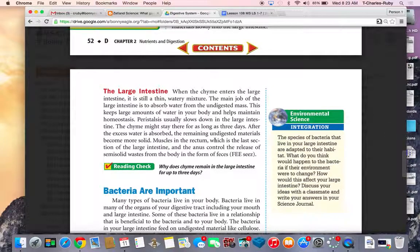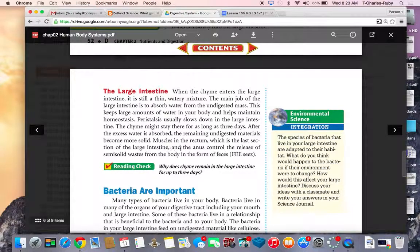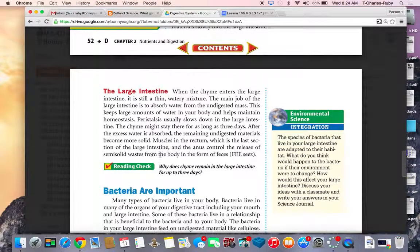Muscles in the rectum, which is the last section of the large intestine, and the anus control the release of solid or semi-solid waste from the body in the form of feces. Doo-doo. Exactly.